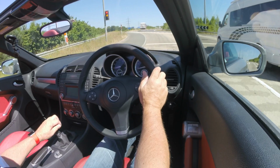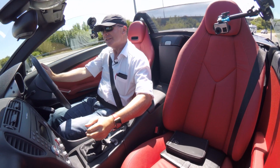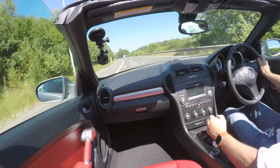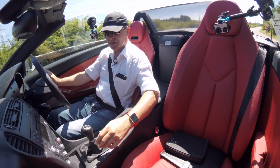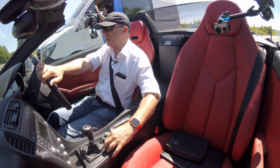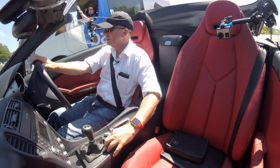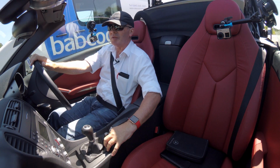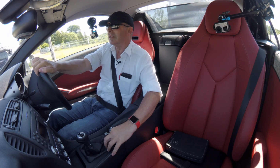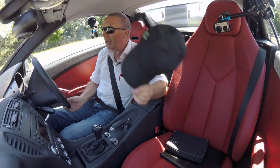There's nothing behind. Oh, Gordon Bennett. There's nothing behind me now. Oh, beautiful. Nice Corvette there. Right, I've stopped. I'm not sure how much that is, 5, 10. Yep, and up before. I can now dispense with a hat.